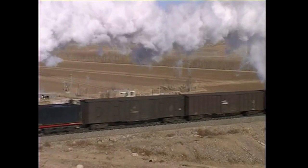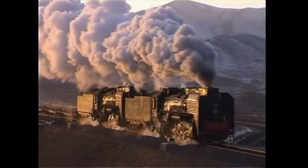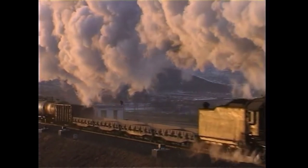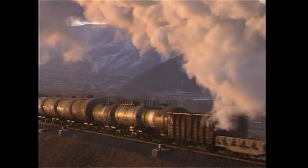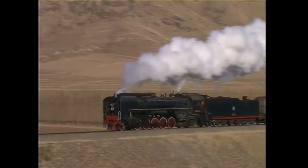Often, these huge engines are seen double-heading their heavy trains up the steep grades. Sadly, the reign of steam on the Ji-Tong ended in December of 2005, when the transition to diesels was complete. More QJ-class locomotives are found at the massive steam repair shops at Dabang, where multiple engines are undergoing overhauls or general running repairs. At the time of the video's production, there were over 100 QJs running on the Ji-Tong line.